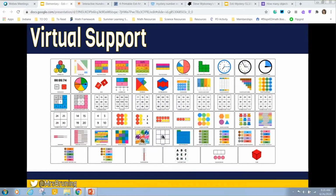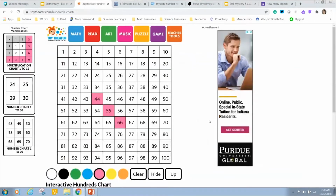In the notes section of this slide, you will find many links to resources for digital supports. One of my favorites is toytheater.com. There are many options of number charts to fit any Esti-Mystery. There are colored counters to manipulate to help students visually represent their thinking. Keep this bookmarked, as this may come in handy later in the webinar.